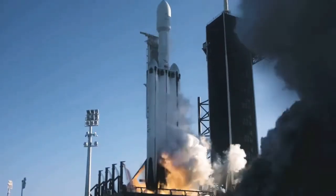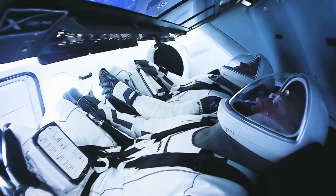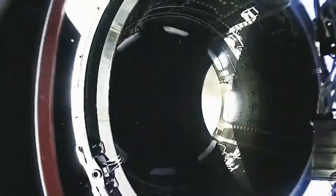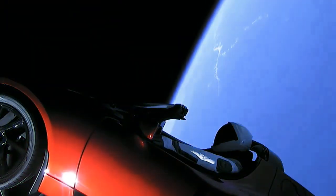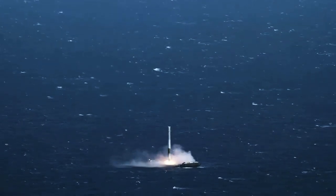Ignition. Liftoff. Falcon 9 has cleared the tower. Ten, 9, 8, side booster ignition. 6, 5, 4, 3, 2, 1.